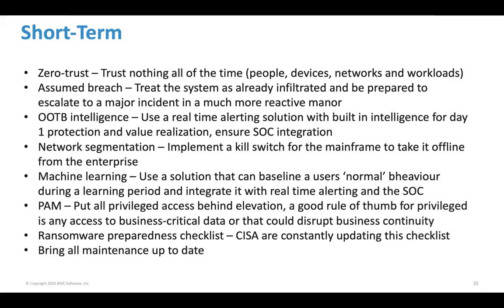Ransomware preparedness checklist. CISA are constantly updating their ransomware preparedness checklist. As one of the short-term measures, work through this checklist and measure yourself against it. Bring all maintenance up to date. Now, I know that seems trivial to say, but on the mainframe, we know how back level it can be. We see clients and services where nothing has been done for a decade in extreme cases.